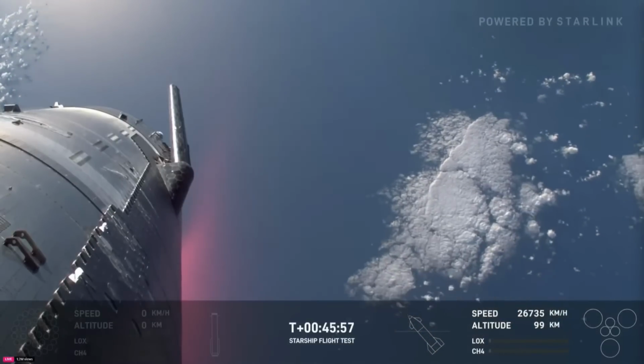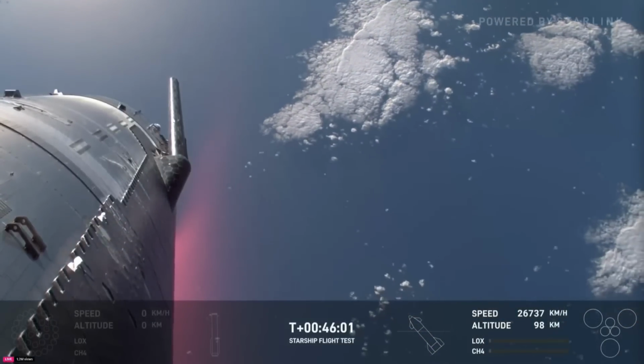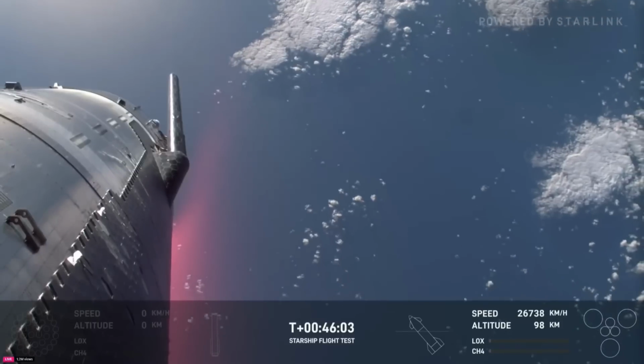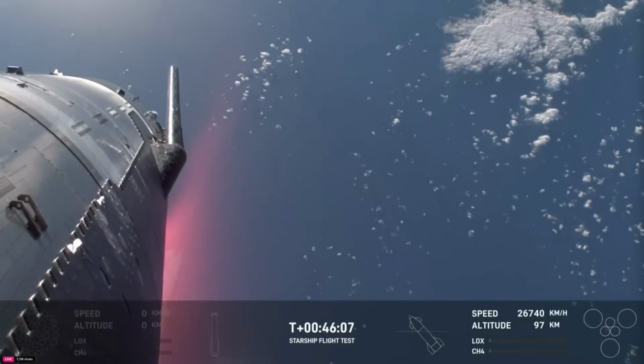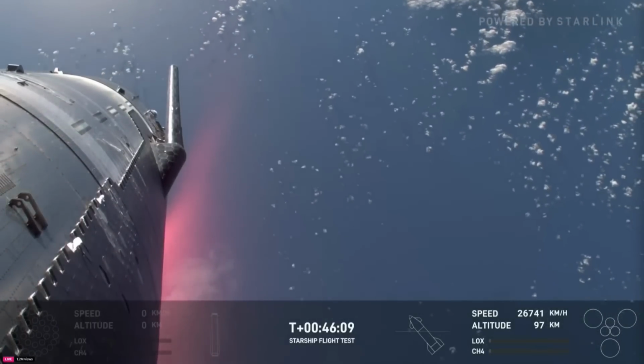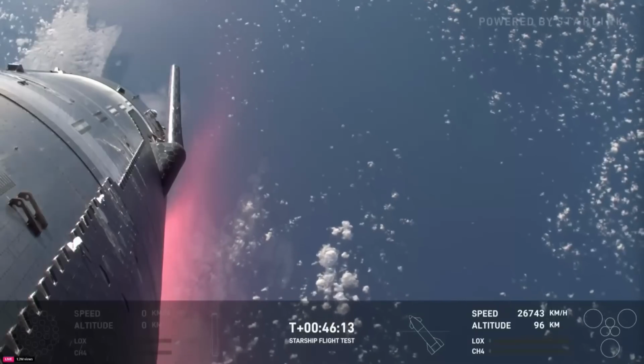Starship has entered the atmosphere, remains on a nominal entry trajectory. We can start to see that plasma now starting to build up on the side. It's not quite full plasma yet, but we are starting to see that color indicate that the heat is building up on the heat shield.